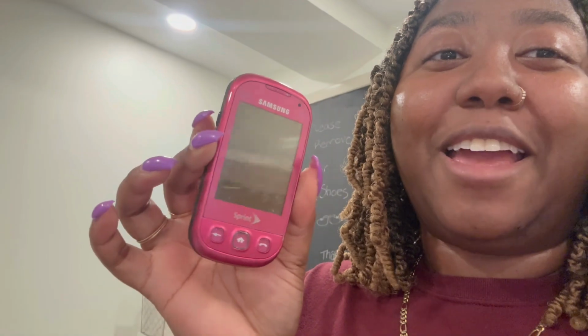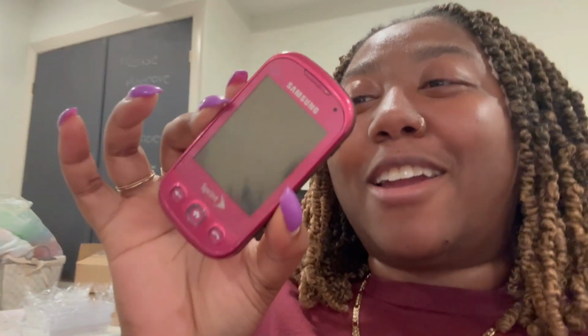I stumbled upon my old phone. What the heck? So this was my phone, I'm gonna say it was probably my phone in high school. But yeah, I found this bad boy. The fact that it has the sliding keyboard, Gen Z wouldn't even understand. If I show this to someone, they'd be like, what is that? What is this ancient, archaic device?